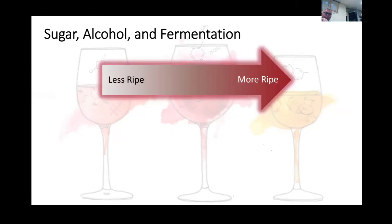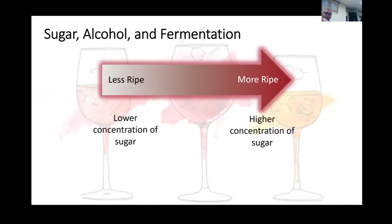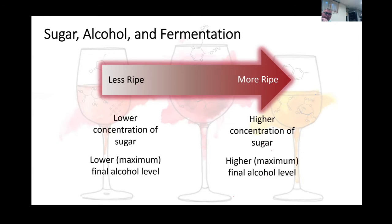So here again, looking at trends as ripening happens, of course, it makes sense that we have very little sugar when the grapes are not very ripe, and then the amount of sugar increasing as the grape ripens. What this correlates to is a lower maximum final alcohol level possible when grapes are picked slightly less ripe, and a higher maximum alcohol level possible when grapes are picked when they're a little bit more ripe. Of course, assuming that they are actually fermented to dryness, as is commonly done.